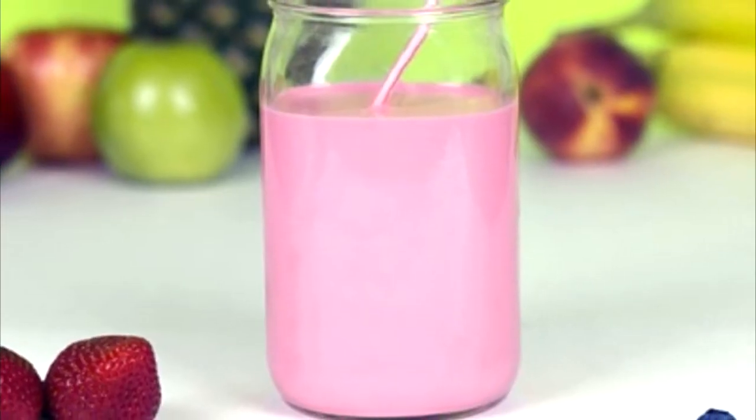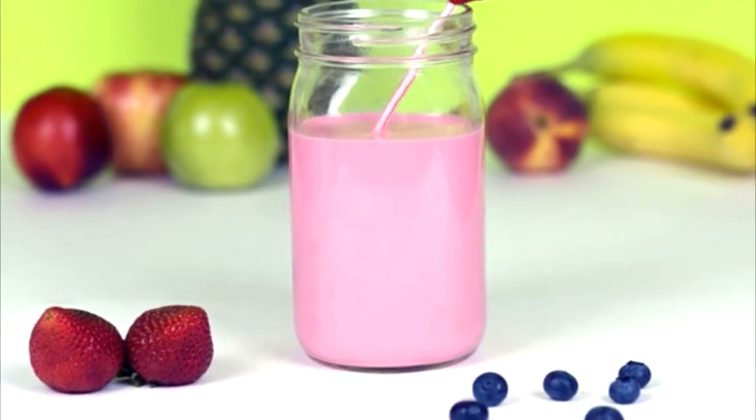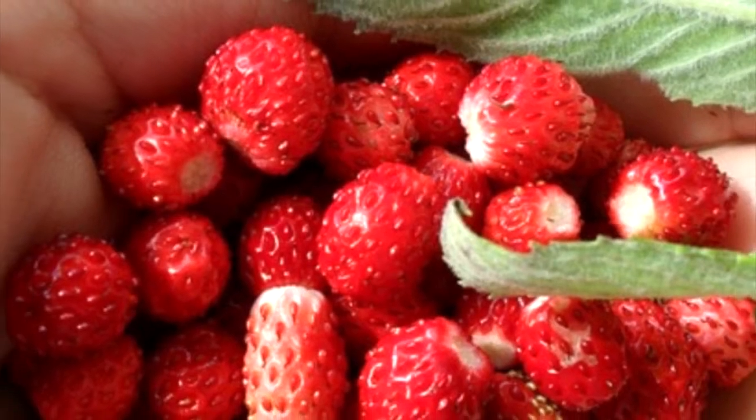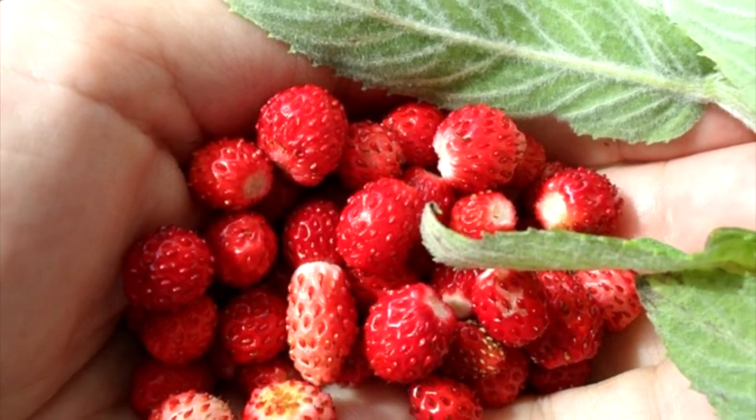Ingredients: 1 cup of plain soy milk, or vanilla flavored if you prefer. 5 ounces silken tofu. 1 banana, cut into chunks. 2 cups fresh strawberries, sliced. 2 teaspoons honey.